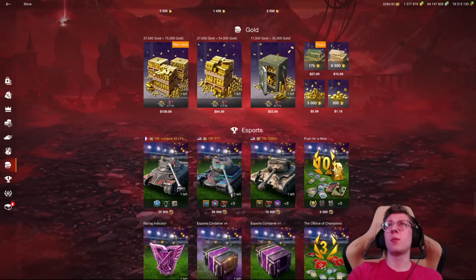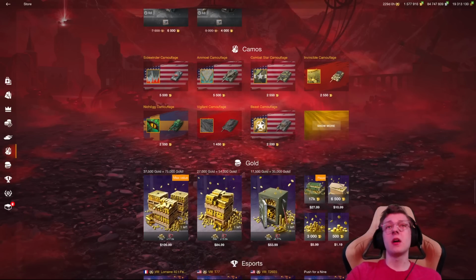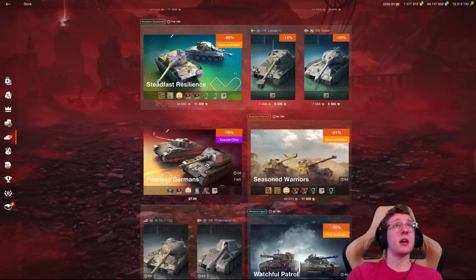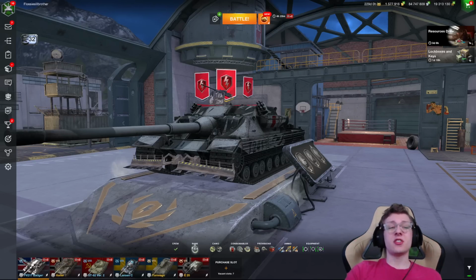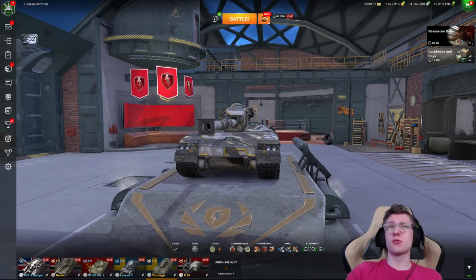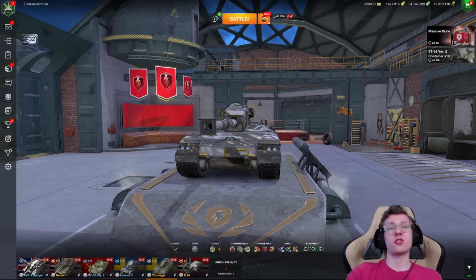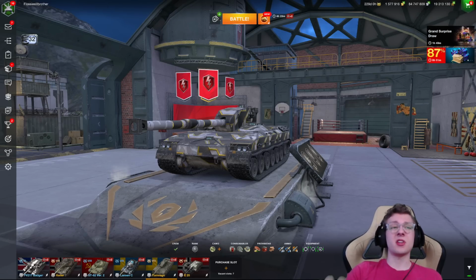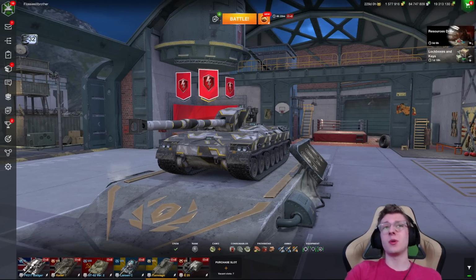We can take a look here at the double bundles, and it's about $15-ish worth. But the thing is that you can obviously earn gold for free by participating in events. It's just a lot easier to spend gold on vehicles rather than dropping actual cash. So that's what I'll say already. I don't think the bundle is exactly worth it because it is not for gold. It is going to be cheaper on Wargaming's website. It'll probably be closer to $20 on their website, which is definitely a bit better.